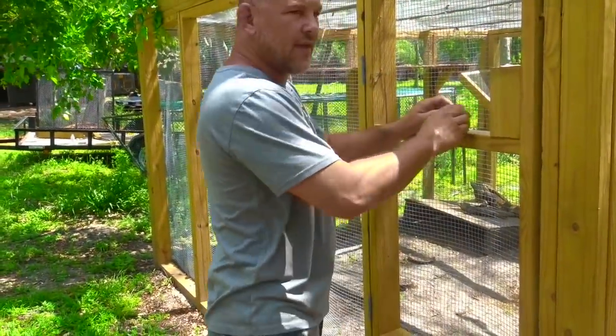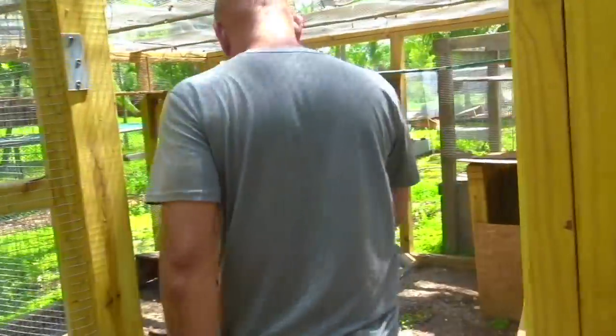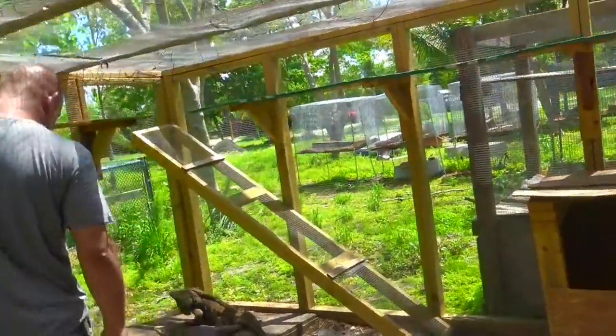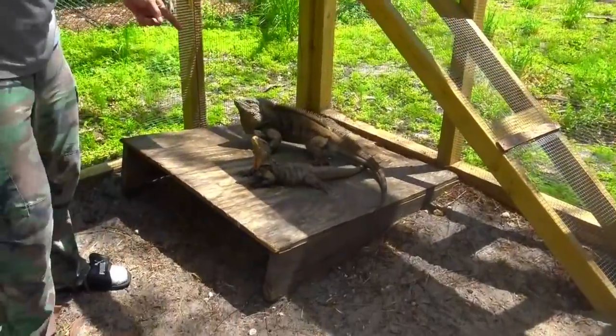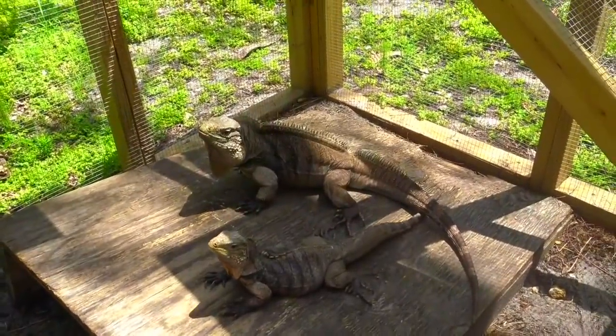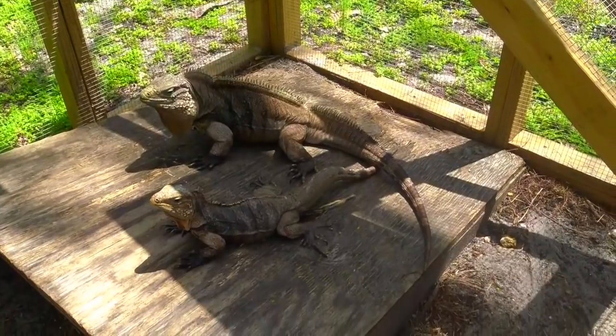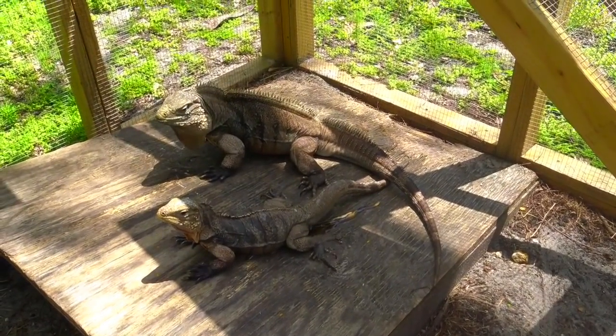Okay, so the true Lesser Cayman also happens to be much bigger, much more colorful, and as I said, tamer. Now you have two here, the girl and the boy. The girl we call Swayback because she has this little bump in her back, but she's loaded with eggs right now, so you really can't see it. And evidently she just decided to let go.